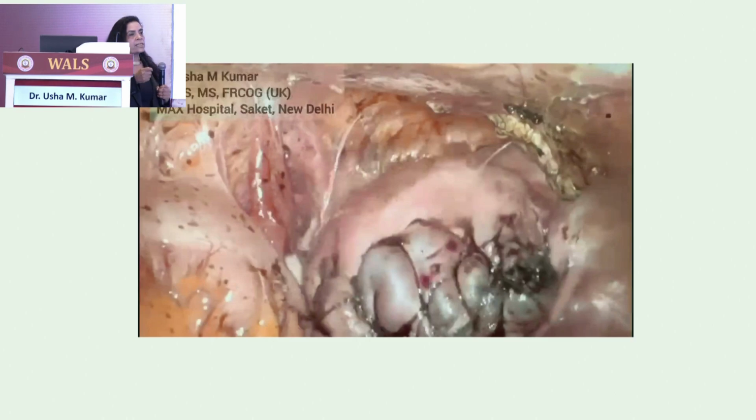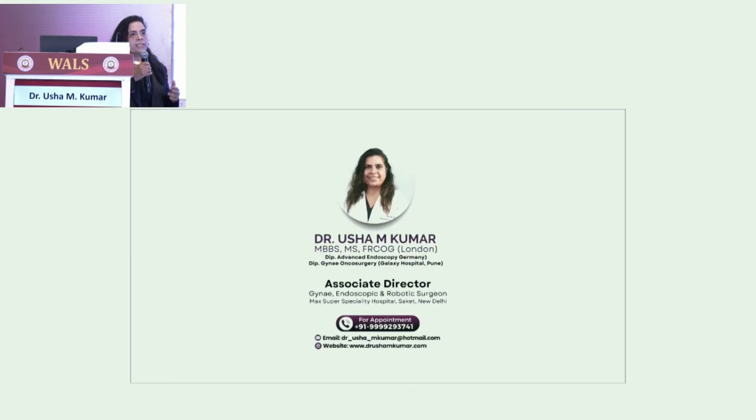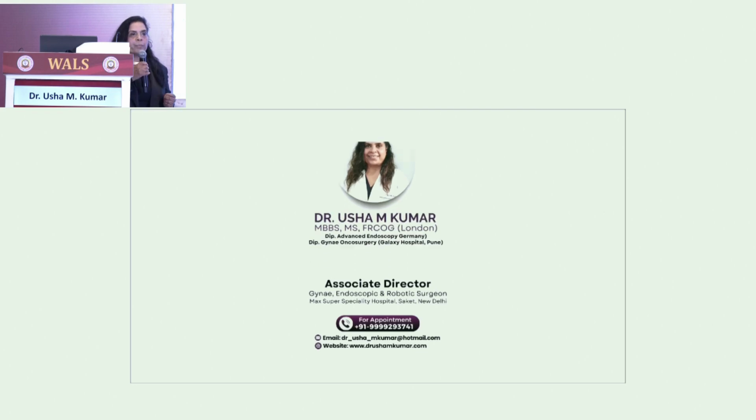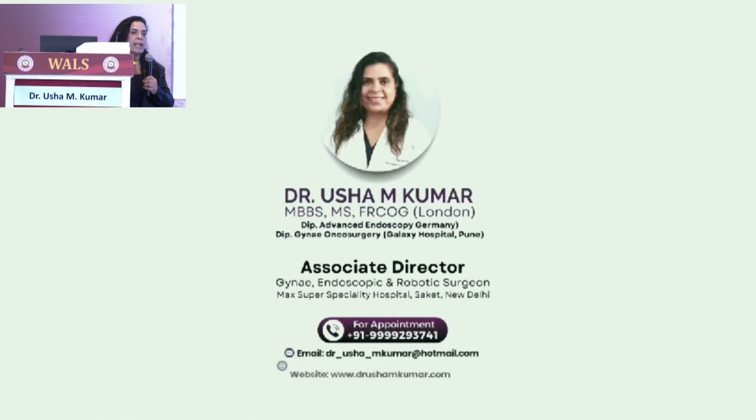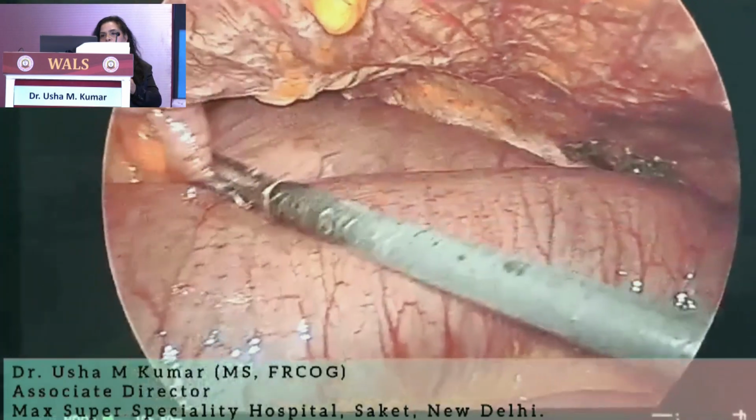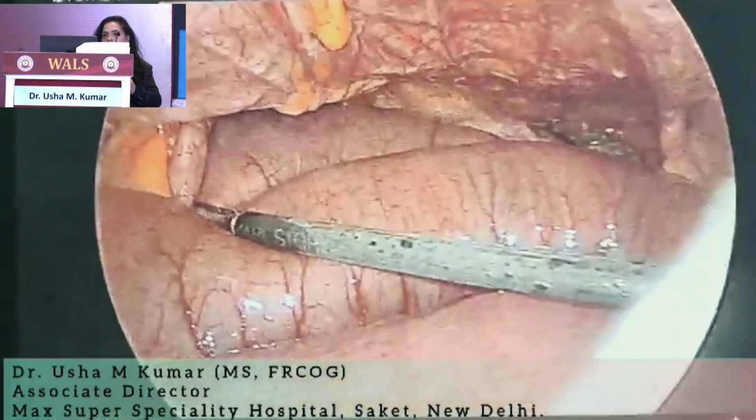The trick is in the robo surgery, the instruments are moving, the fulcrum of the movement is inside the abdomen. So the movement is not on the anterior abdominal wall, which is the reason patients are having minimum pain than laparoscopy surgery, and the patient can go back home. The higher cost can be well compensated with the minimum stay in the hospital, and the patient can go back home on the second day of the surgery.